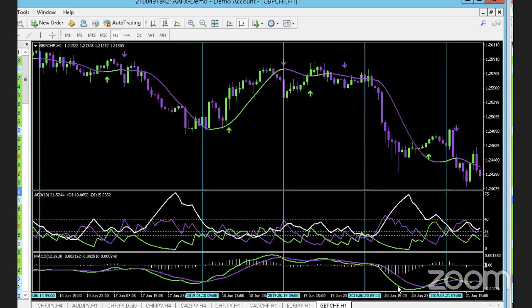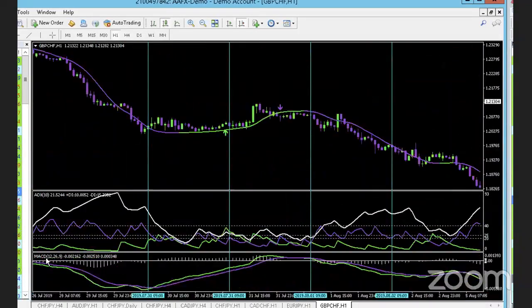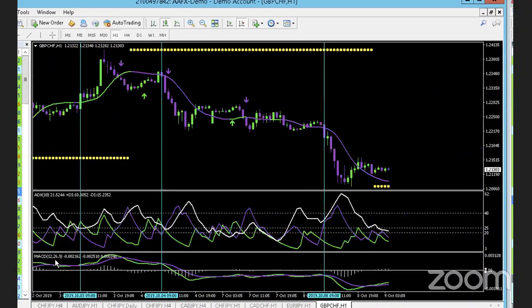Hi, Jenny. Where can I find the settings for the MACD? This is the MACD True. It's in the group. It's my version that I gave to the group. The only reason I like it is because it's the same as TradingView. It's the real one. Okay, and the settings are already pre-loaded. Yep, that's correct. Okay, thanks.